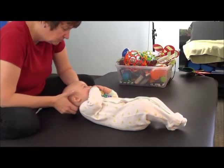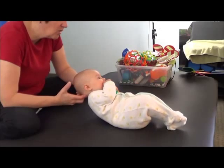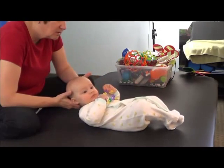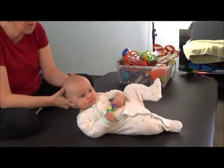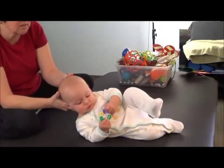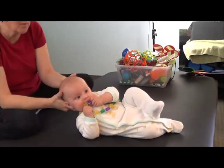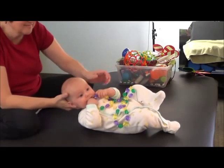So here, I can very easily start working on the lift. Now she looks over here, then I can do the lift over here. Very slowly, and just see if there's anything in the back that doesn't want it to happen.